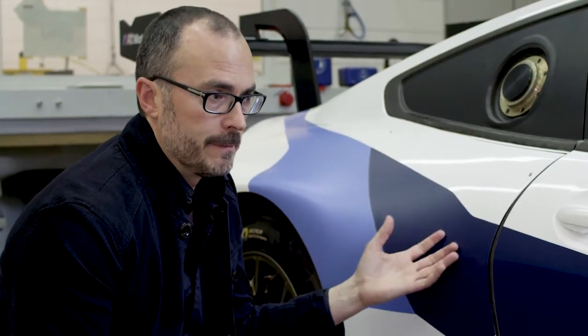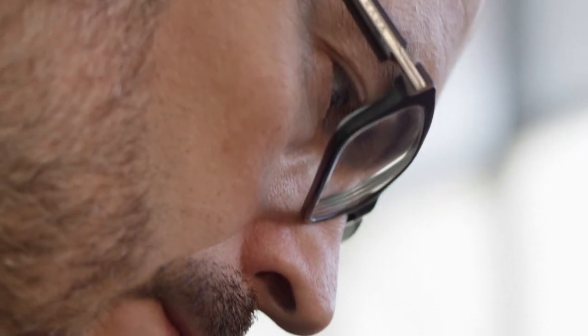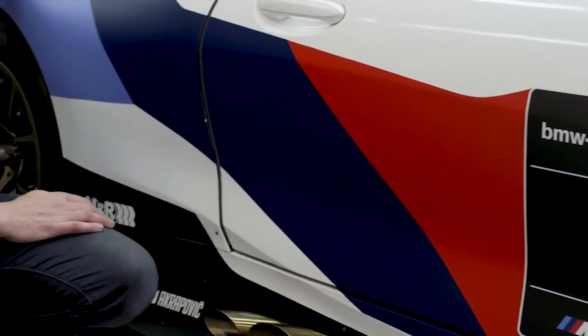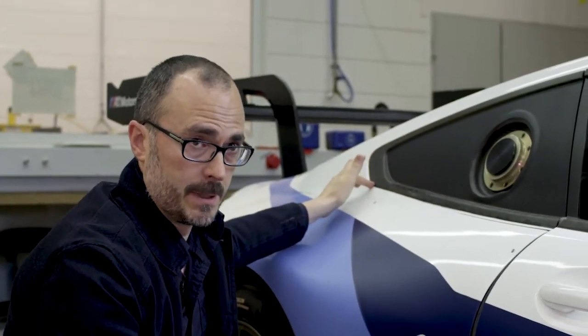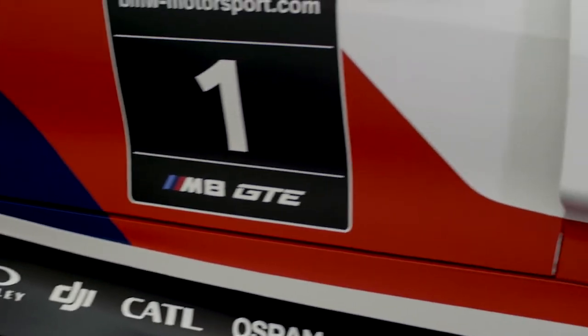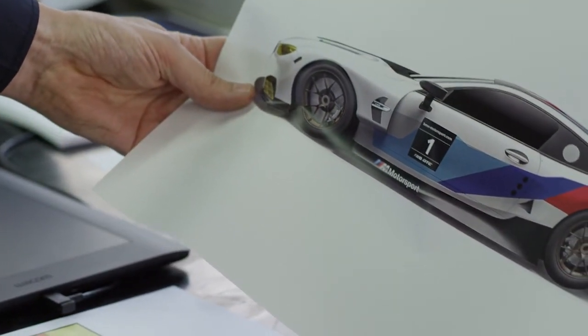For me, the most important aspect of any livery for a race car is contrast. So we have these bold breakups, which give contrast, but then there's aspects of the layout that tie into the architecture of the car. So for example, this Hofmeister Kink, which is essential to any BMW, really sets up this relationship of the lines going all the way around the car, and it ties this whole greenhouse together in a way which can only be a BMW.